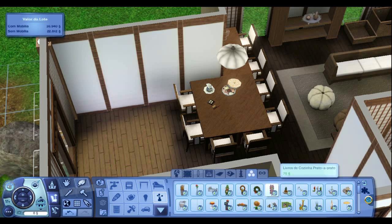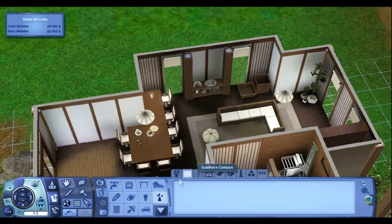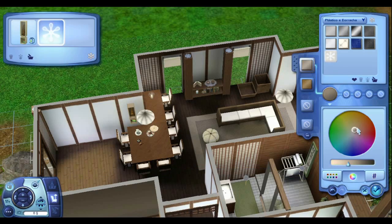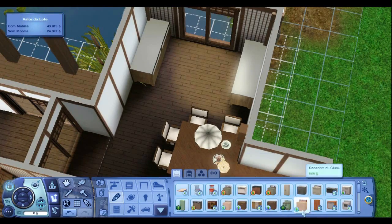And I did put in a tea set because, once again, tea is something peaceful and something that I can relate to the Japanese culture. And I feel like I've said Japanese culture in this video way too much, but, well, it is a Japanese house, so I don't really have another way to say it.